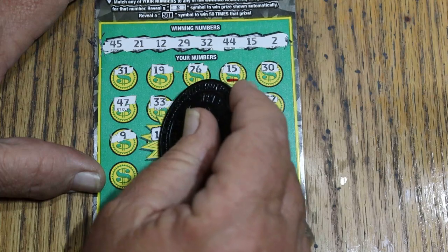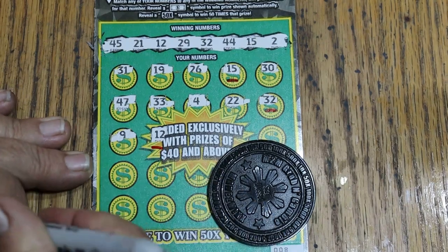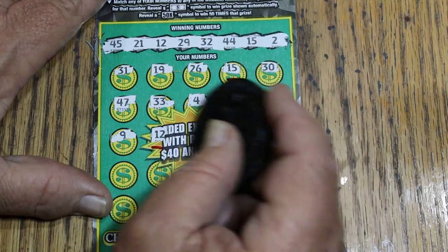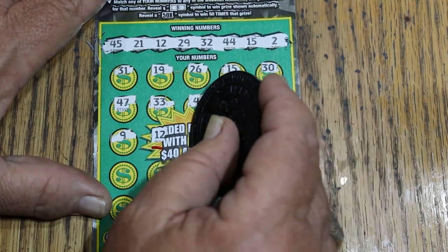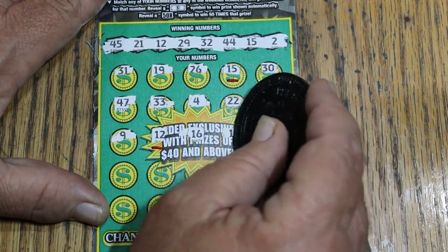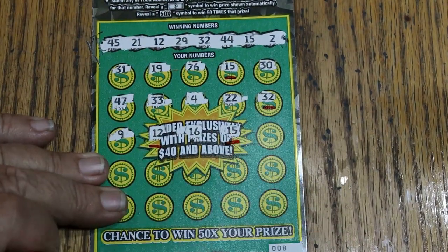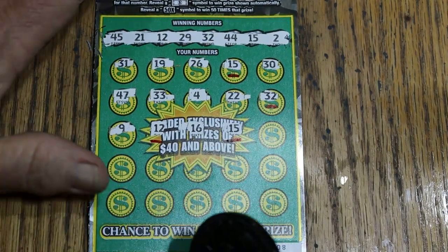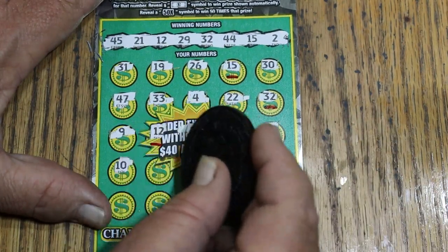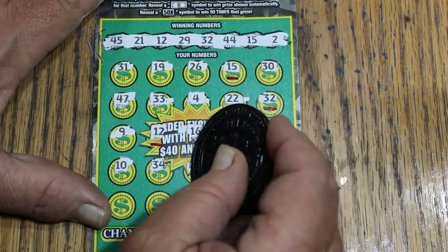9, 12, that's 3. All right. I like multiple hits. Oh, this part here in the middle, that makes it a little bit trickier. 16, nope. My number 15 again, that makes 4. Okay. Liking this ticket. I'm liking the potential here. 39, 10, 34. A float note makes another hit.